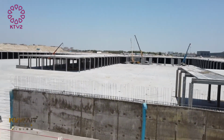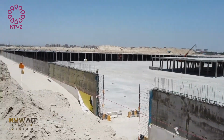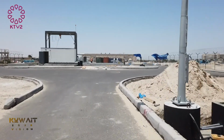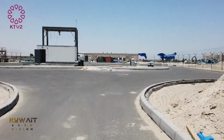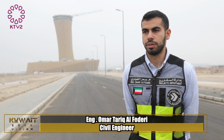However, the length of the freshwater network is 14.5 kilometers, while the capacity of freshwater tanks stands at 660,000 gallons, with 3 power stations. Phase A consists of 2 main parts.